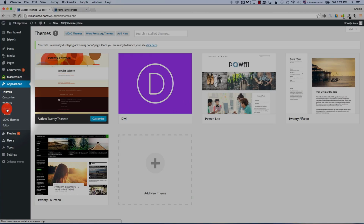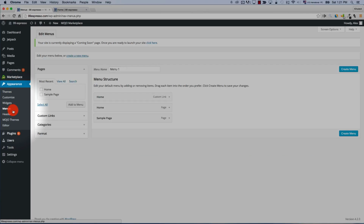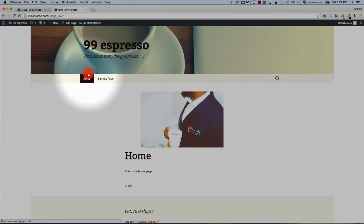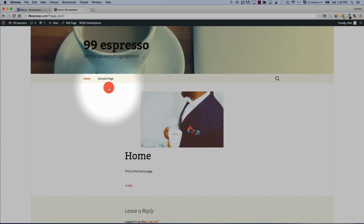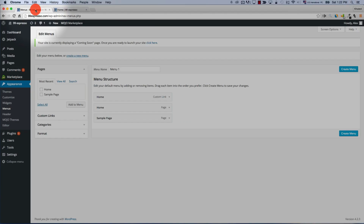Next, we have the menus section. Let's click on it. Now, for the sake of this section, I changed the theme to this theme because we have a clear menu here. So this menu section is designed to control all the menus on your site, and your WordPress theme can have multiple menus. However, let's start with the first one here. So this is our menu, and this is what we're trying to change now. Let's go back to menus here.